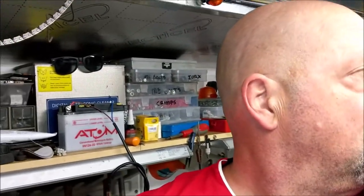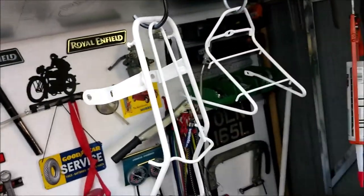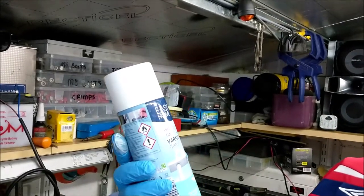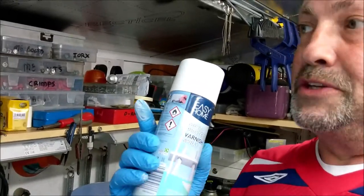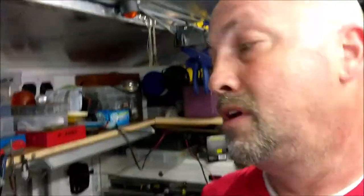Have I finished it? I think I finished it. That white paint that I did those two racks, front and rear, with, I finished off with this stuff, which is flipping brilliant. Easy Home Metal Protective Varnish Spray White. Because that acrylic white gloss wasn't gloss, it was like a matte satin. This stuff covers it beautifully, and it is also from the acrylic family, so it's not going to bubble up.